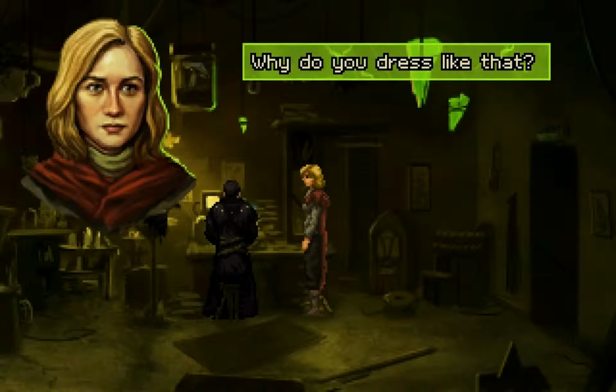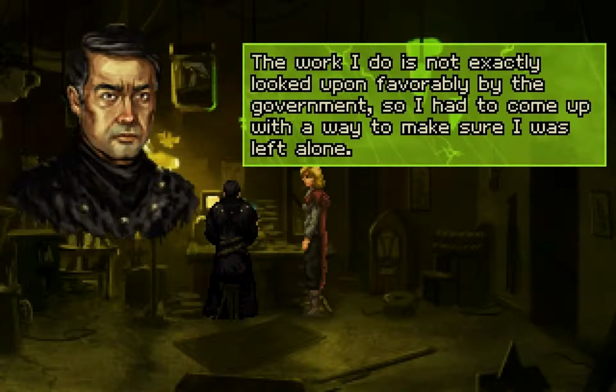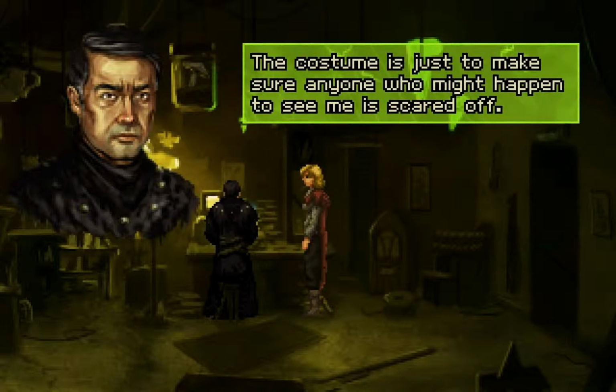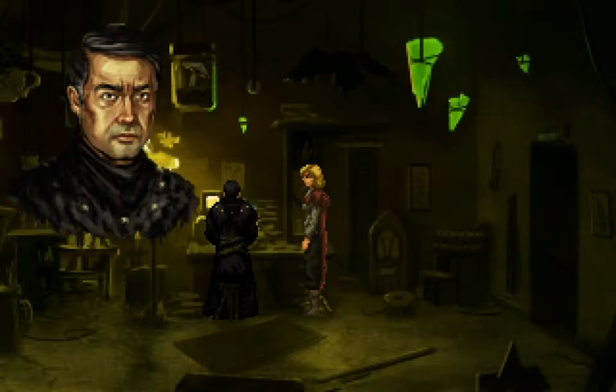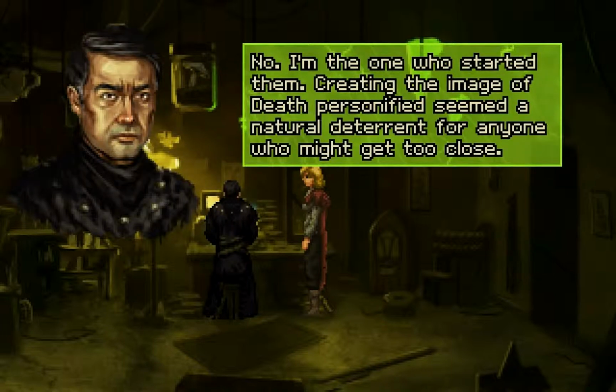Why do you dress like that? Intimidation, mainly. The work I do is not exactly looked upon favorably by the government, so I had to come up with a way to make sure I was left alone. The costume is just to make sure anyone who might happen to see me is scared off. So you knew of the rumors about the Reaper and decided to become him yourself? No, I'm the one who started them. Creating the image of death personified seemed a natural deterrent for anyone who might get too close.